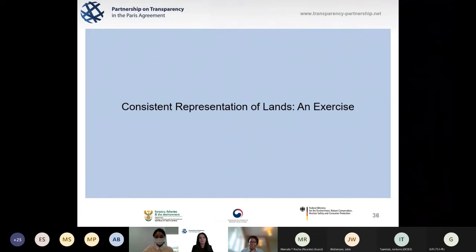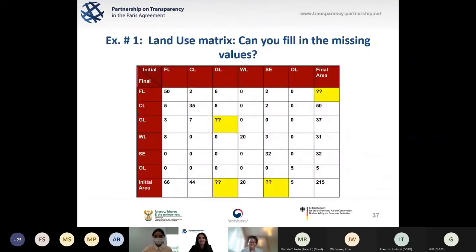I now have just a small exercise. Am I going too fast, or is it okay? Okay, I just have a small exercise here on approach two. If you take into account how you read the matrix here, your initial and your final. So for example, if you have forest land at the beginning of your inventory year, and at the end of the inventory year you've got forest land, forest land remaining forest land, and this is 50 hectares.